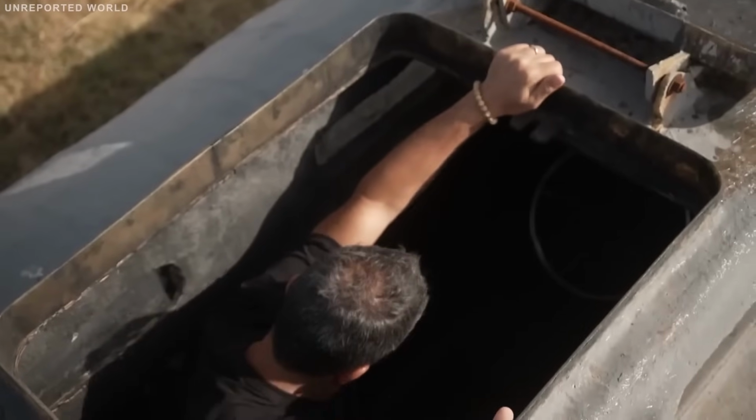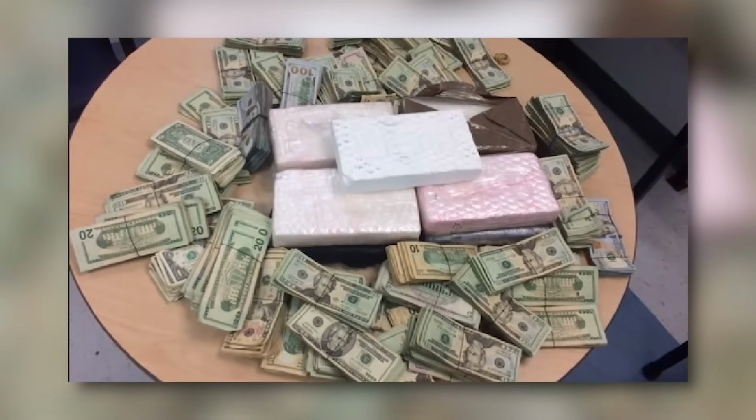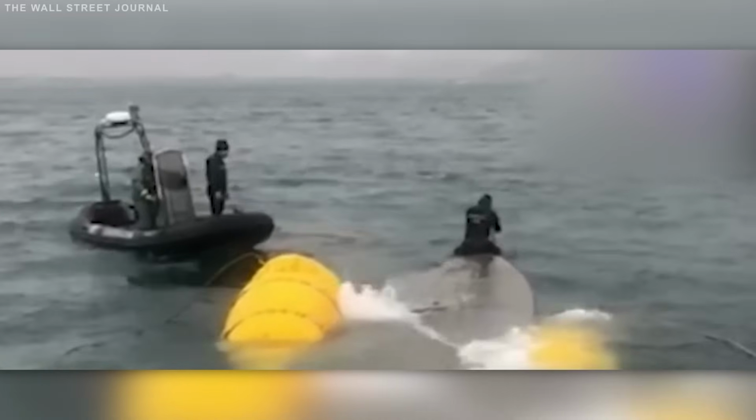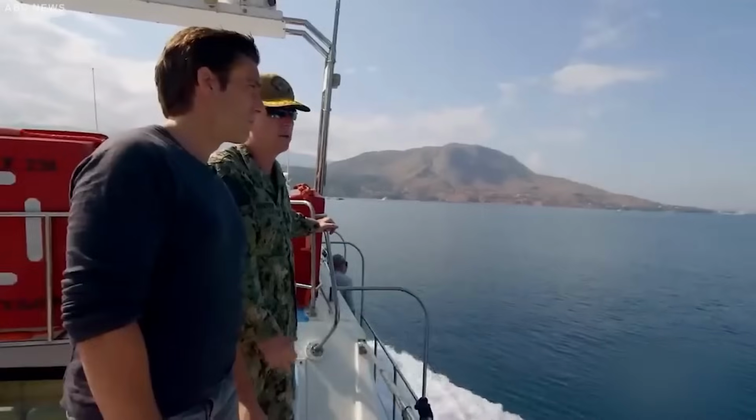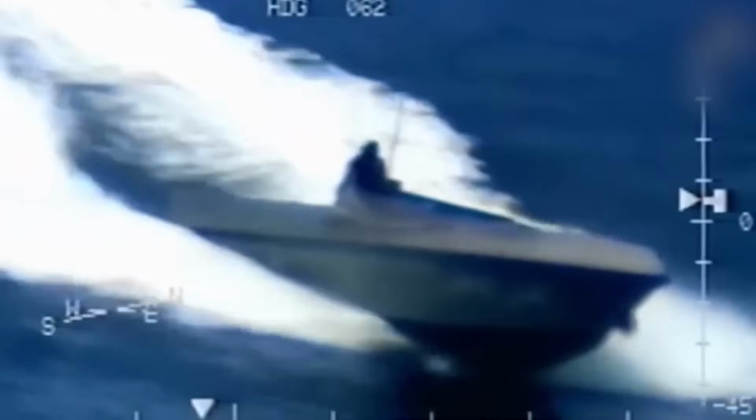Other vessels carried something different but just as dangerous. Millions of dollars in U.S. cash, all shrink-wrapped and sealed in watertight containers. Stacked in rows, the bills were meant to pay off partners, buy loyalty, or bankroll future operations. The scale of the money shocked investigators. These were not small-time deals. These were high-level operations, executed with military-like precision and international reach.